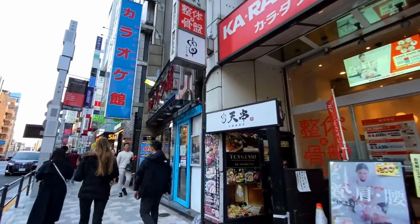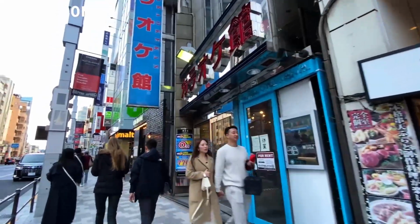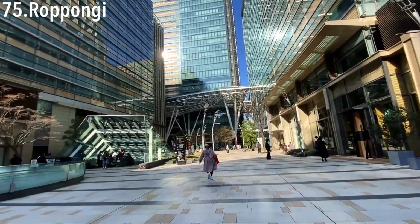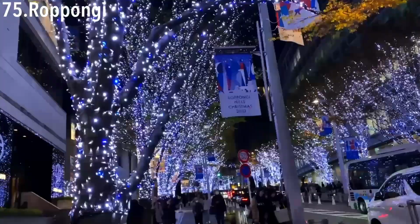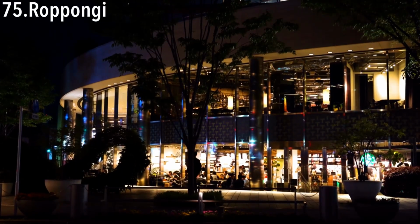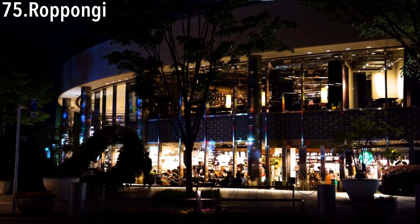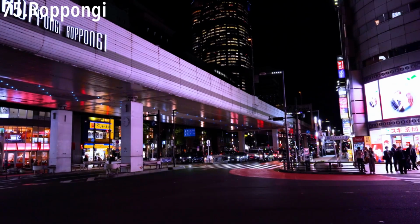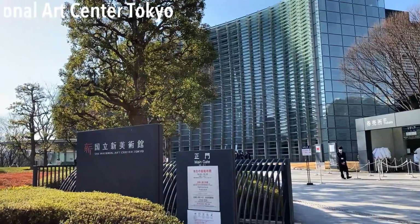Roppongi. Roppongi is one of the most prestigious areas with museums, Michelin-starred restaurants, and many luxury brand stores. Roppongi is also a busy downtown area with a variety of restaurants, bars, and nightclubs that stay open until late at night. The National Art Center Tokyo.